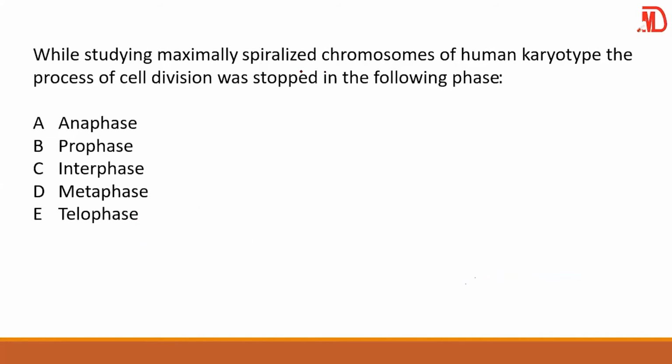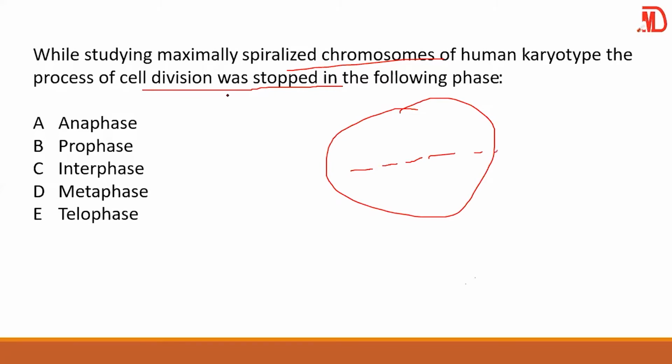While studying maximally spiralized chromosomes of a human karyotype, the process of cell division was stopped in the following phase. Usually, when chromosomes are aligned at the equator, that is where cell division can stop, or where you can give a medicine to stop cell division. That phase is called the metaphase stage. This is the place where cell division can be stopped, inside the equatorial plane. So your answer is metaphase. D is your answer.